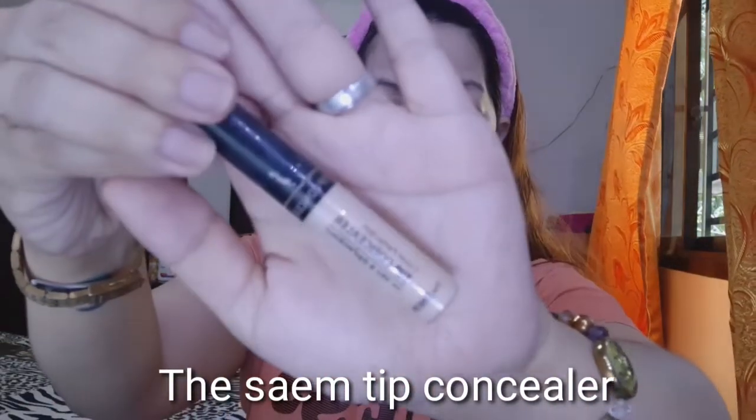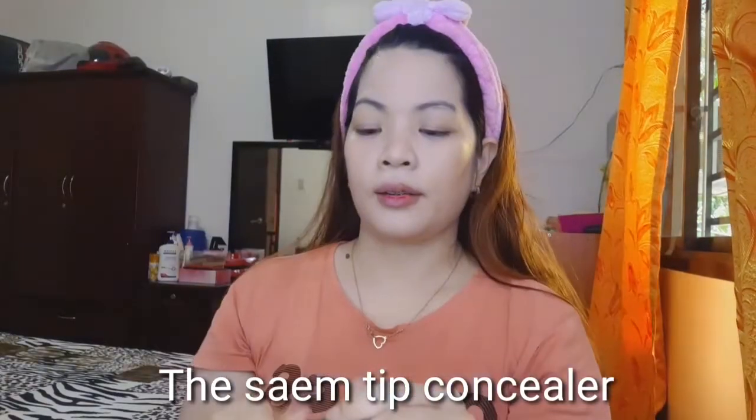So for my concealer, I'll be using the Saem Tip Concealer in the shade 01. Full coverage din siya guys, and long lasting and very affordable. 250 pesos lang siya sa Shopee or sa Lazada, meron din sila. Ayan yung kagandahan ng may maganda kang skin and skincare ka kasi wala ka nang masyadong kailangang takpan. Guys, please mag-skincare tayo.